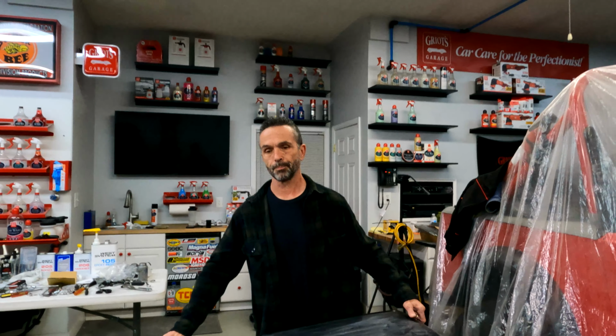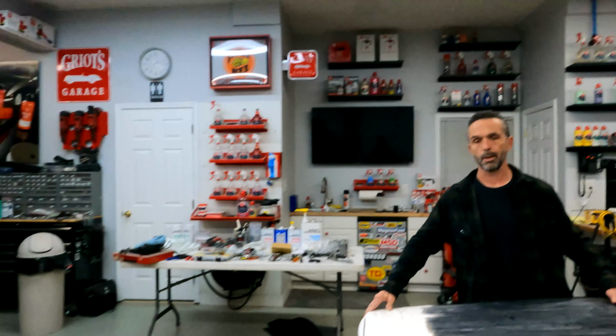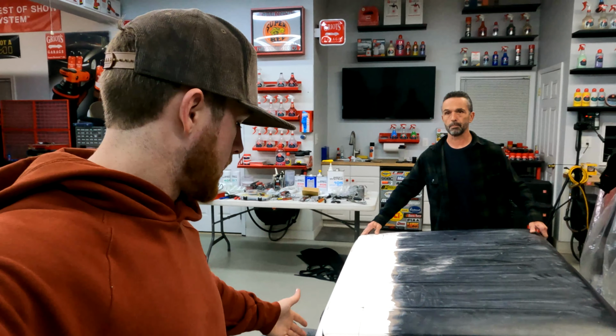Plus the cure time. We let it sit overnight, 10 to 15 hours, which makes it difficult for us to get a lot done on it. So we've been working on it in between holiday stuff and other things, trying to get it done as soon as possible so we can go wheeling.